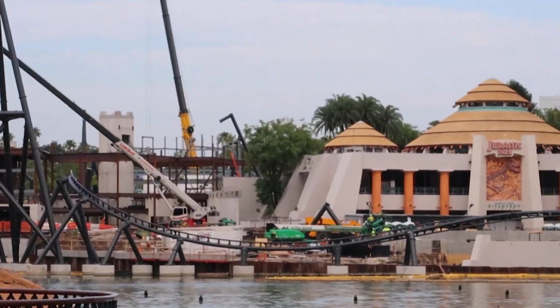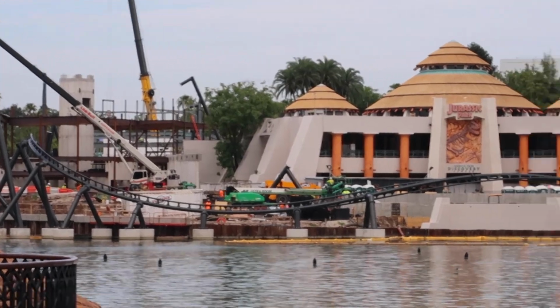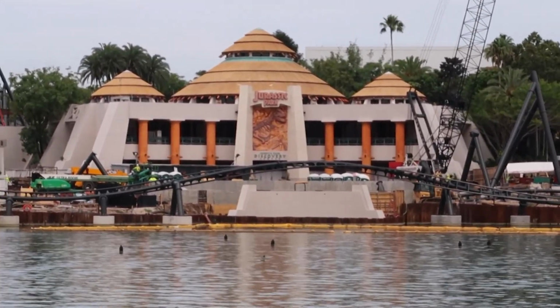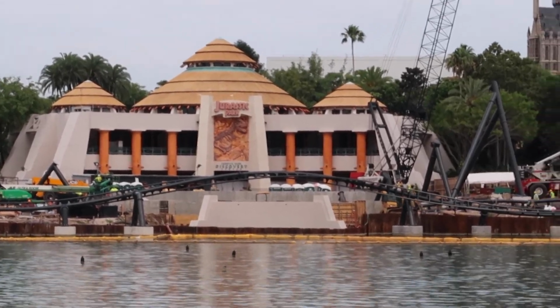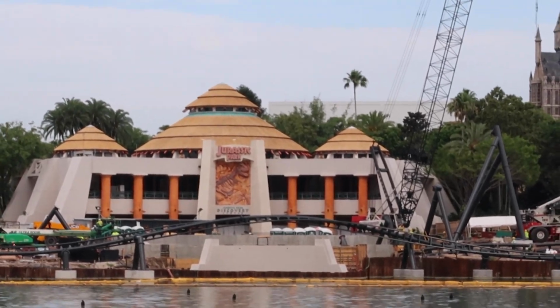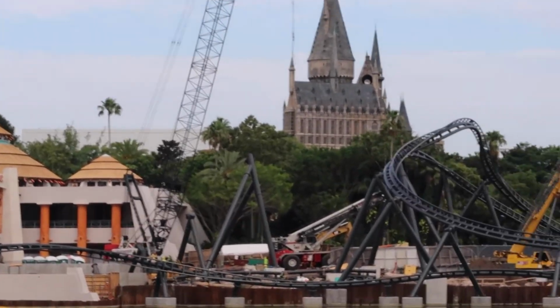This is big. I'm not sure if you can tell, but it goes all the way across the water. And right there, you're actually upside down over the water, which is pretty intense. That part actually kind of looks like Tigris at Busch Gardens, but yeah, I have no idea what they're building here. Nothing's been announced, so I have no idea. We're gonna find this one out together whenever it is announced, but pretty exciting to see another roller coaster being built here at Islands of Adventure.